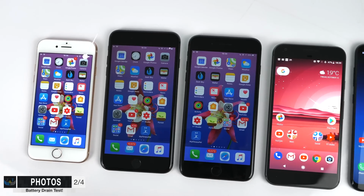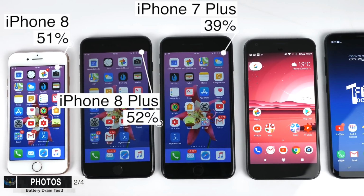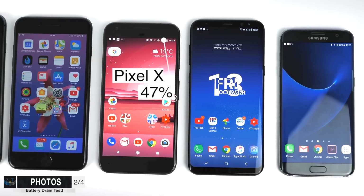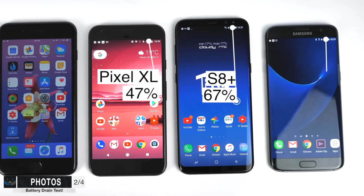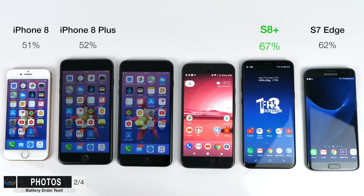So iPhone 8 51%, iPhone 8 Plus 52%, iPhone 7 Plus 39%, the Google Pixel XL 47%, the S8 Plus 67%, and the S7 Edge 62%. So it seems that the S8 Plus is still in the lead, followed by the S7 Edge, and the iPhone 8 Plus actually took the lead from the iPhone 8. So 52% versus 51% on the iPhone 8, followed by the Pixel XL, and finally the iPhone 7, which is already at 39%. Whoa. Now keep in mind that the iPhone 7 Plus, interestingly enough, does have a larger battery than the iPhone 8 Plus.